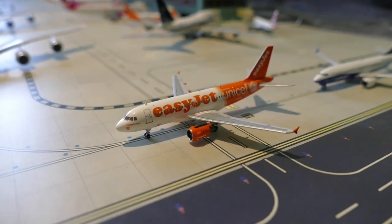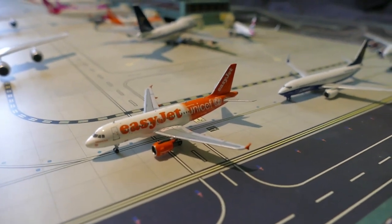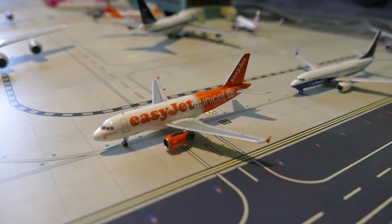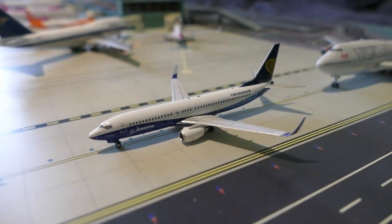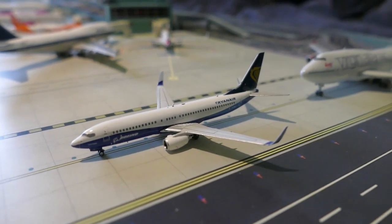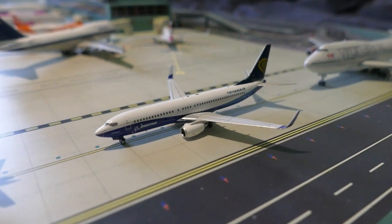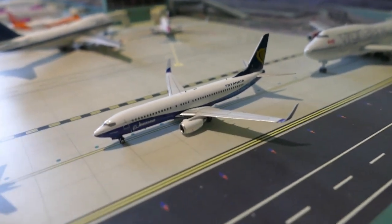Next up, we've got this EasyJet A319, and he is off to Geneva from Luton as U22055. Next up, we've got this Ryanair 737, and he is off to Alicante as FR8425. And as we speak, it is live on the departures board on Flightradar24, operating this flight.